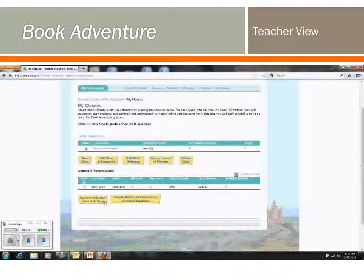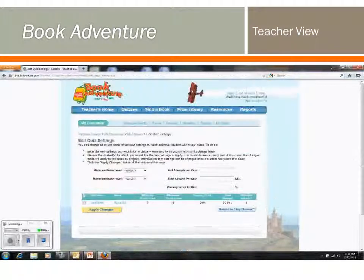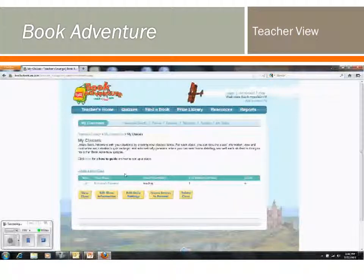I can go through and remove students, add new students, change the quiz settings for students, like the number of attempts per quiz, the time allowed, the passing score. All of those can be edited here.